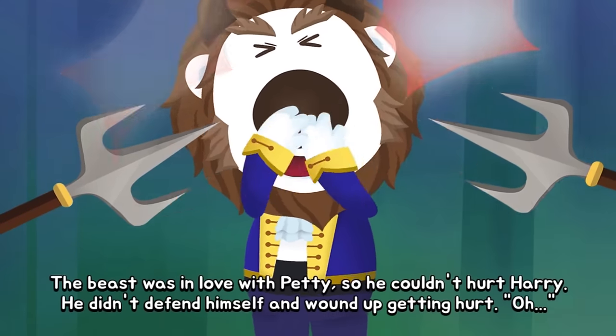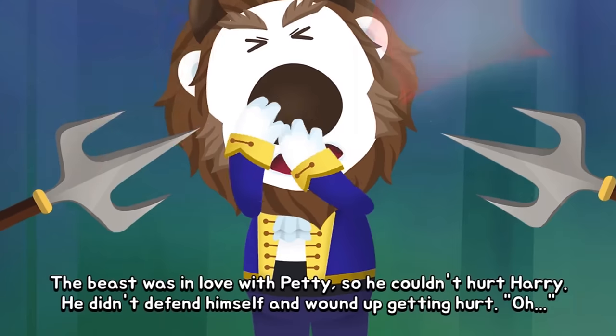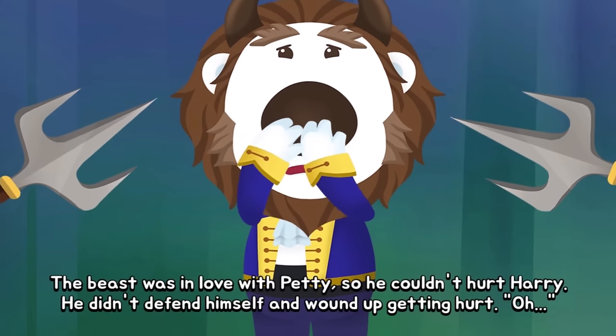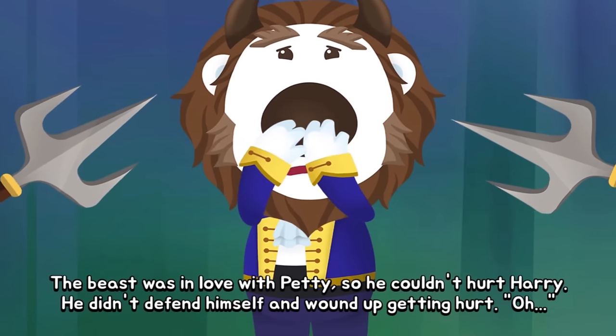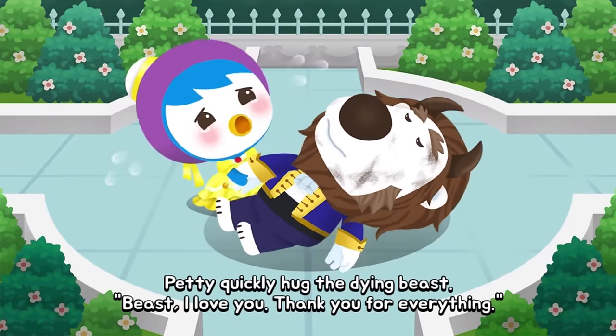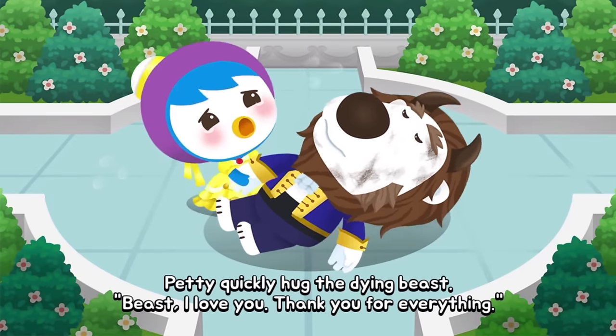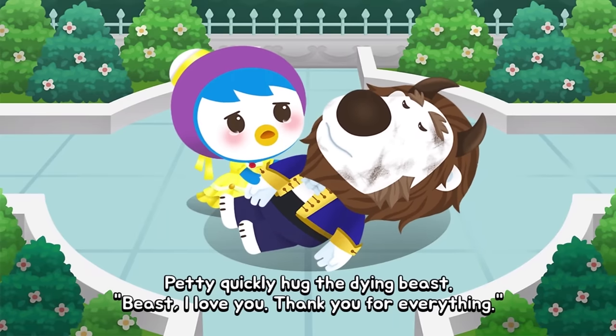The beast was in love with Petty, so he couldn't hurt Harry. He didn't defend himself and wound up getting hurt. Petty quickly hugged the dying beast. Oh, beast, I love you. Thank you for everything.